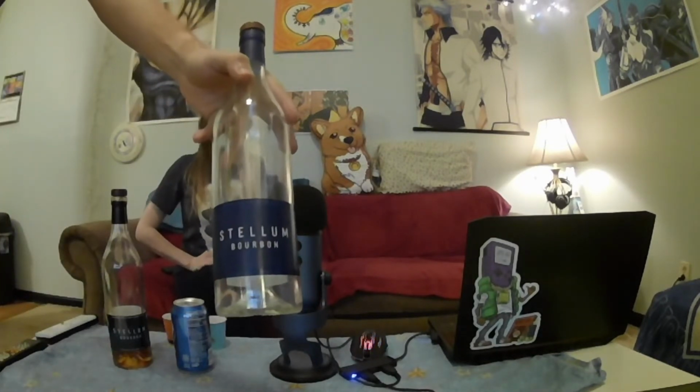Since this is their Black Label, it is aged an additional amount of time. Other than it being aged extra, I really don't know of any difference. I do have to say, as far as their Black Label here, it's 109.22 proof. I think their regular Stellum bourbon is 102, 103? What did I just say? I believe the regular is 114. It was like 112. I don't think it's 114. All right, never mind. Yep, it's 114.